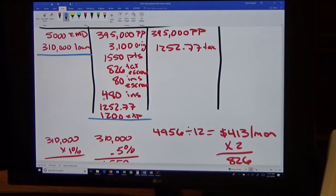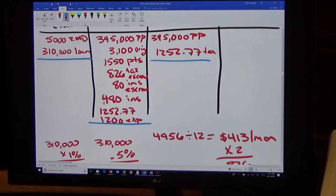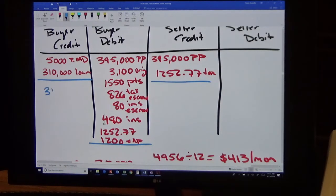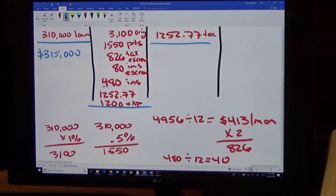We can total up each one of these columns and determine how much the buyer needs to bring to closing. Well, when you total up the buyer's credits, you end up with $315,000. When you total the buyer debits, you're going to end up with $403,488.77. 403, 488 and 77 cents.